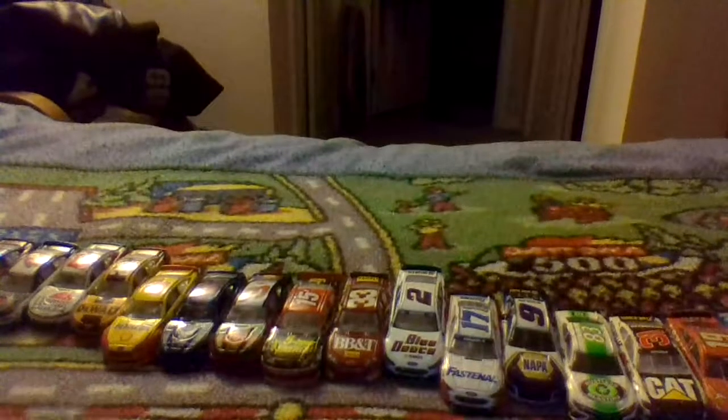And moments ago, things got a little heated between the 9 and the 2 down in pit lane.